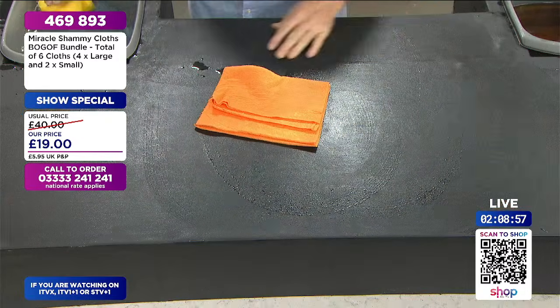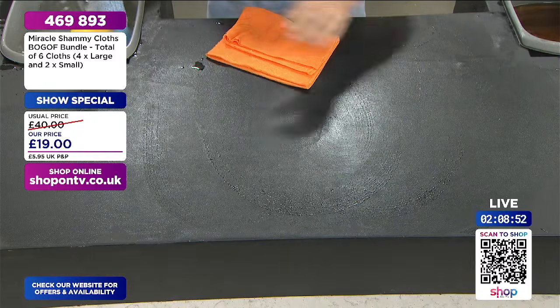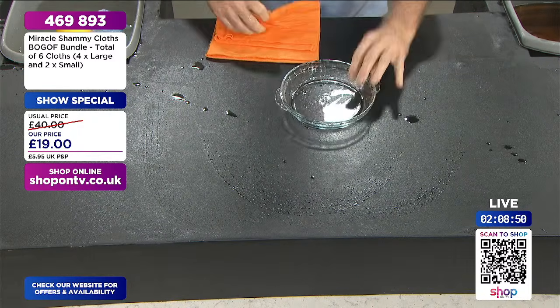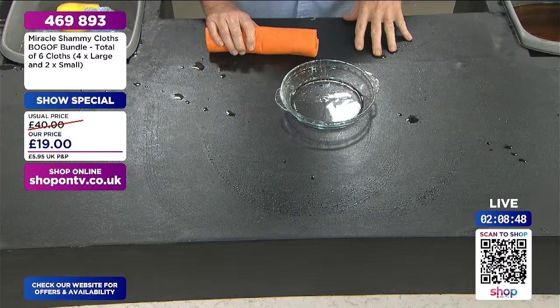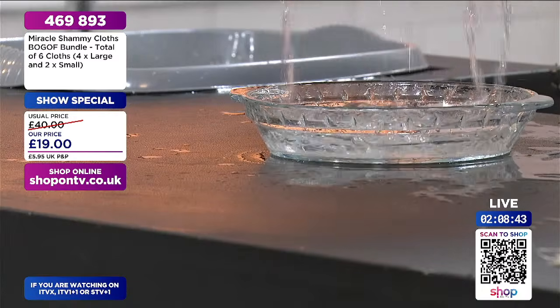No, they're just brilliant. Use them all around the home. You'll find hundreds of uses for them, and that's one of the nice things, right? It's not that specific that it's engineered for one job. They're designed for washing cars, but now, you'll use them for everything.